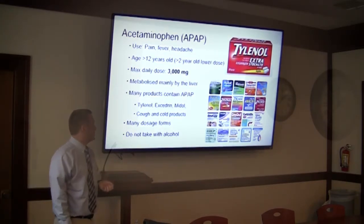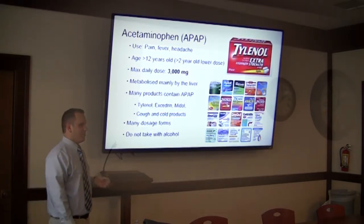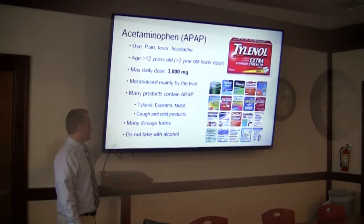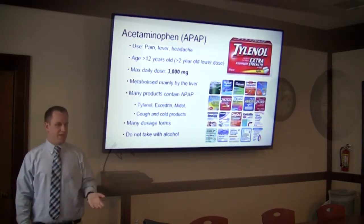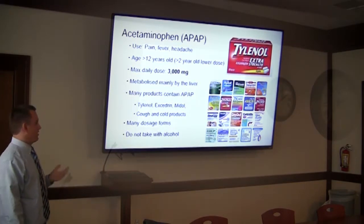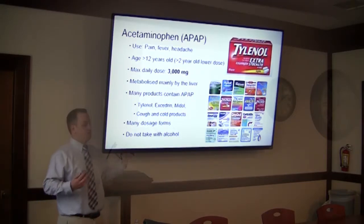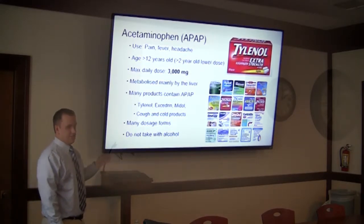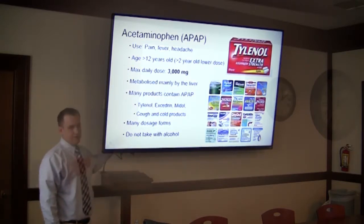There is a max dose of 3,000 milligrams per day, and this is really important. This is where a lot of people don't follow this and misuse this medication. It's processed in our bodies in our liver. When we go over that 3,000 milligram limit, we're placing a lot of stress on our liver and it's causing damage. If you do a really high dose, you can cause liver failure. So this medication is dangerous. It's not 100% safe if you go over that 3,000 milligram limit.